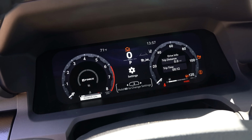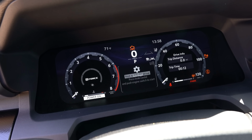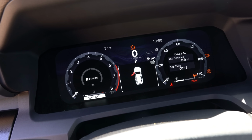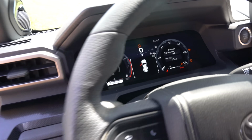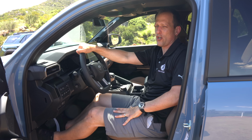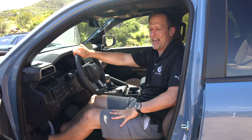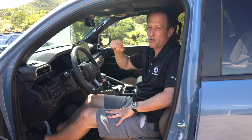And remember, this particular one, being an iForce Max, has that 2.4 liter turbocharged engine that's paired to the electric motor to give you over 300 horsepower. But the base engine is gonna be just your standard 2.4 liter turbocharged engine, just so we're on the same page. But why don't we go ahead, let's get in the back seat and show you how much room there is in this 4Runner.